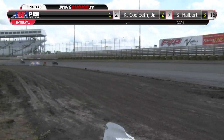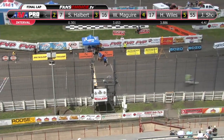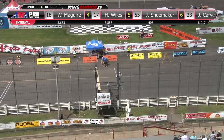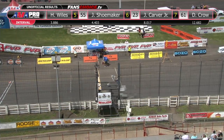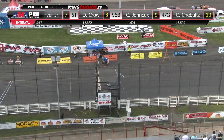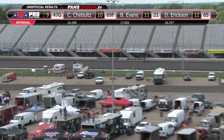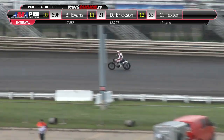Heat race number 2 for the Grand National Experts. Going to go to the King of Cool, Kenny Coolbeth Jr. He had to work for it. We'll give you a full field rundown as soon as they all go by. So Coolbeth definitely taking the win. Halbert was right there for quite a while. A couple of Harleys first and second. Suzuki in the third spot. Then we got 3 Kawasaki's, 4th, 5th, and 6th.